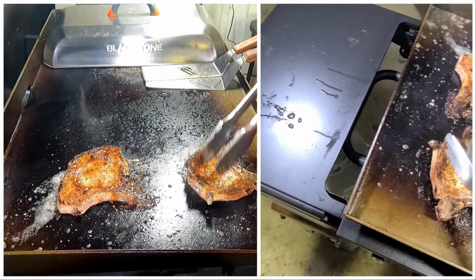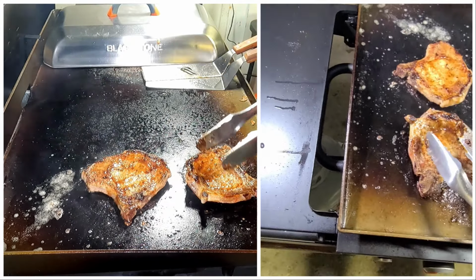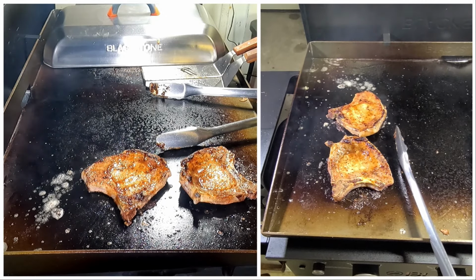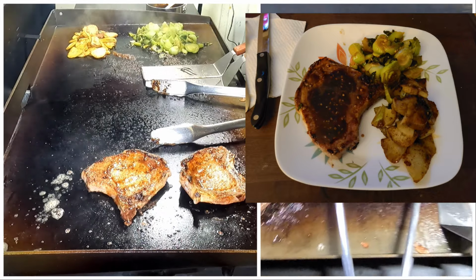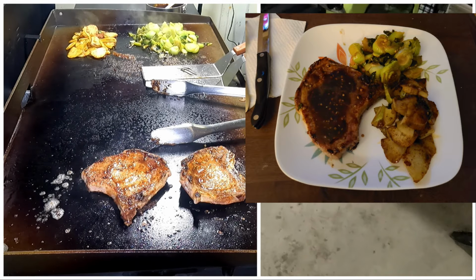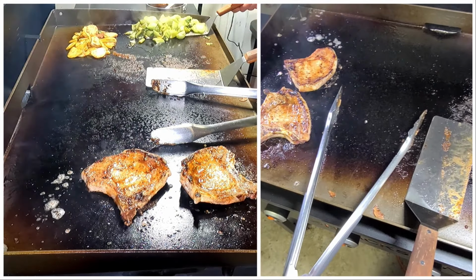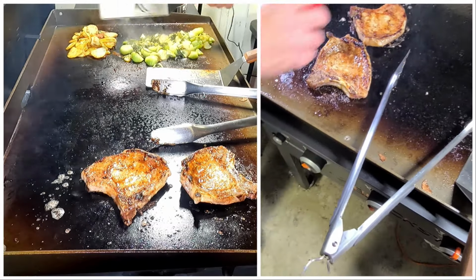Great recipe. Definitely looking forward to getting this on a plate. And those are looking darn good as well. Gotta walk over here, sorry folks. There's so much room to work with here. Oh, they look great.